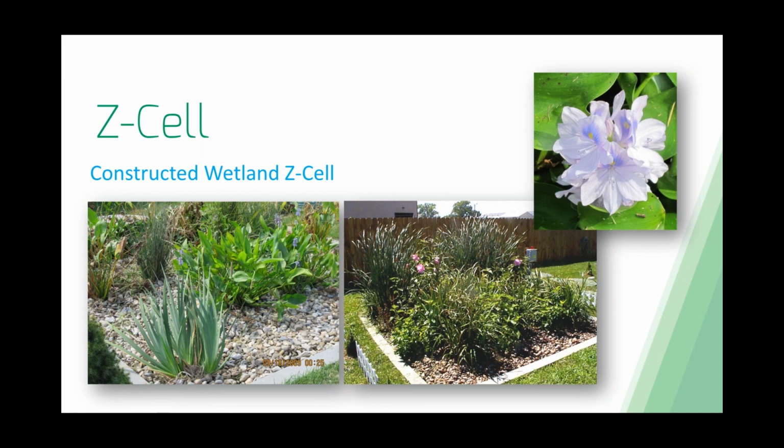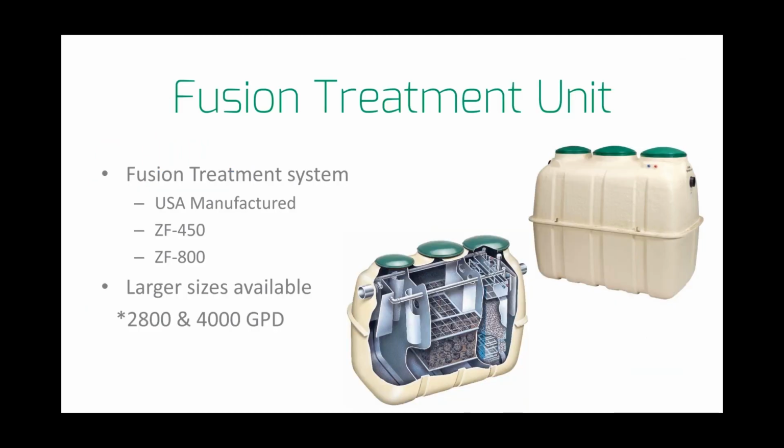Again, offered in a kit configuration from Zoeller. This is our Fusion treatment system, or we call it a pre-engineered system. So everything's complete when you get it. Everything is built, and so it's a matter of dropping it in an excavated hole, and you hook up one 4-inch incoming pipe here, one 4-inch outgoing pipe here, and then you've got two air lines that come into the side of the Fusion, here and here. 1/2 inch or 3/4 inch air lines.